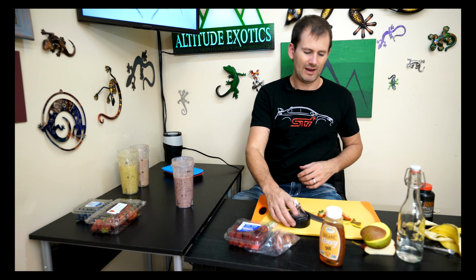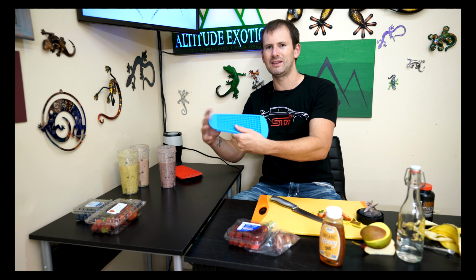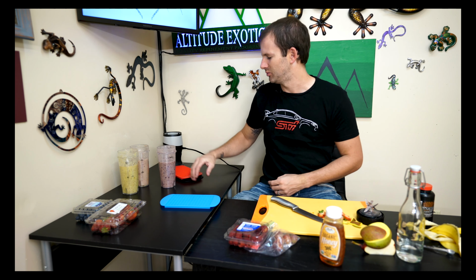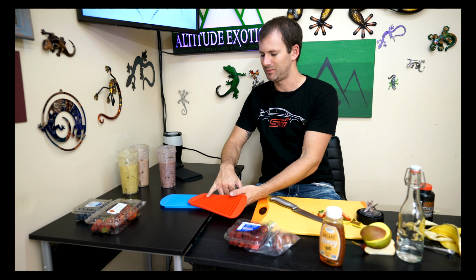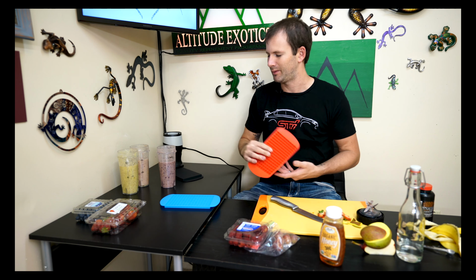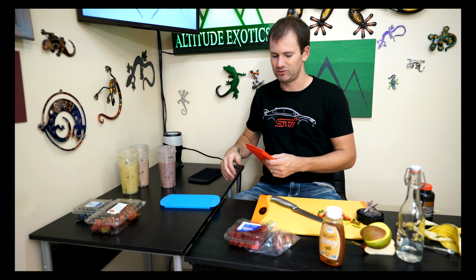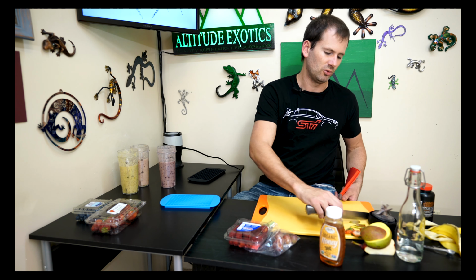Because that would just be a pain and it's not very economical. So what you do is you get these tiny little ice cube trays. You can see the size of my finger here. These tiny, tiny ice cube trays. I get these off of Amazon. I think the 3-pack was $7.99. They're super cheap. They're really cool.